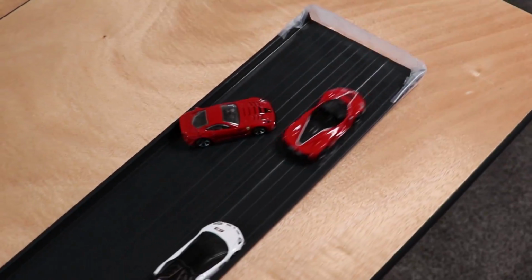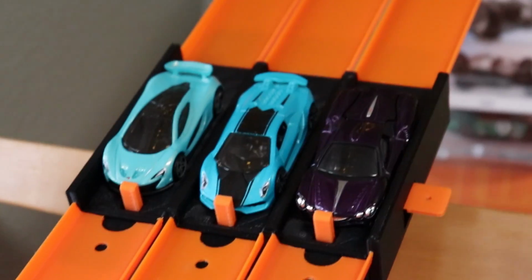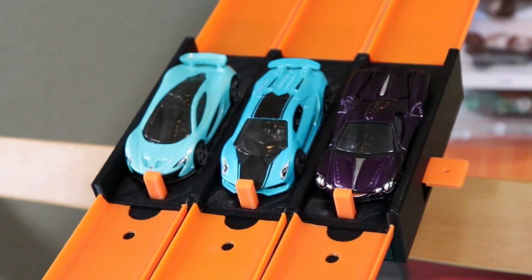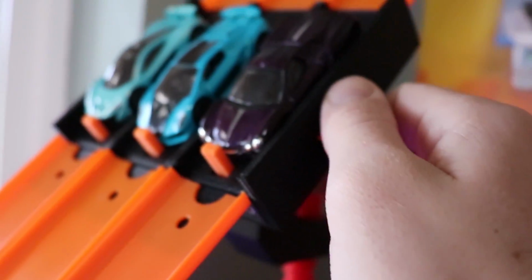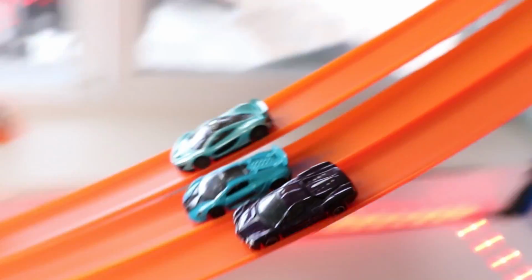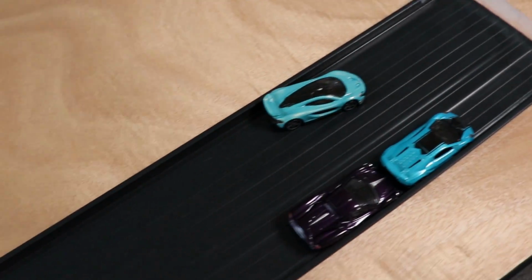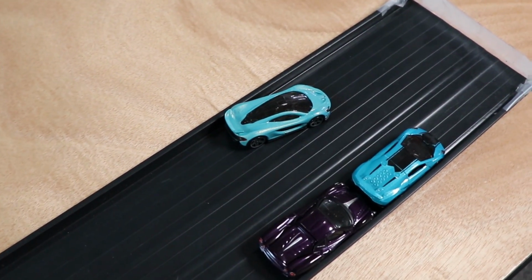And look at that, the 599XX is going to get his second win in a row, moving on to the finals. For our next matchup, we have the Mitsuoka Orochi, the Lamborghini Sesto Elemento, and the McLaren P1. Race number one. 3, 2, 1. Look at that. It's going to be a very close one, bumper to bumper, but it's going to be the McLaren P1 taking the first win.